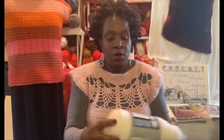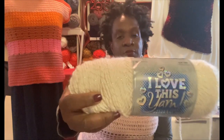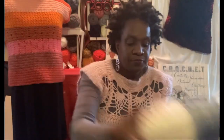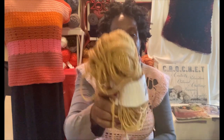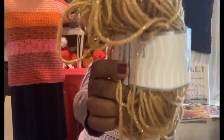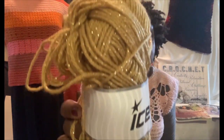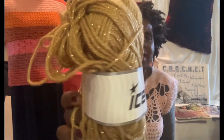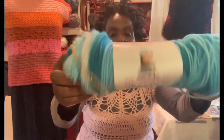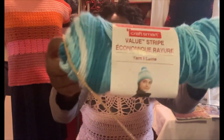The yarns that I used for this top were, I love this yarn in ivory with the gold metallic. I had some ice yarn that I got. This was Tarmor Glitz. And it worked out pretty nice. It's nice and soft in the top. And then I also used Crab Smart surf yarn.